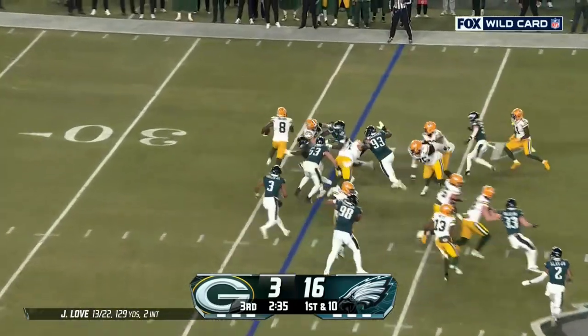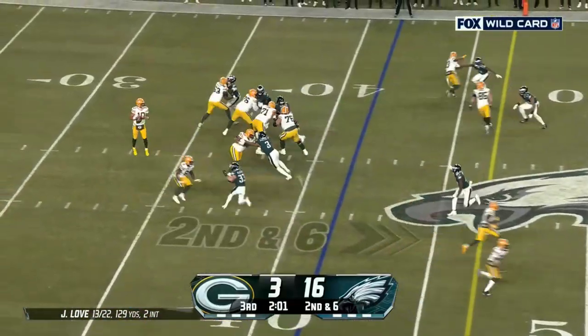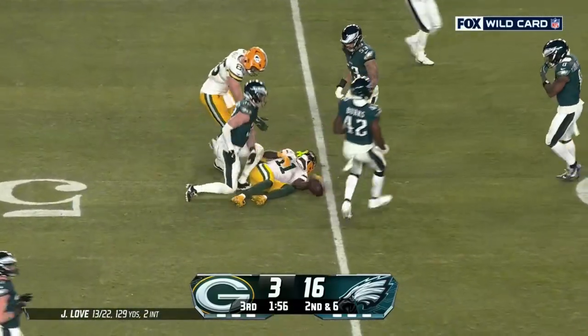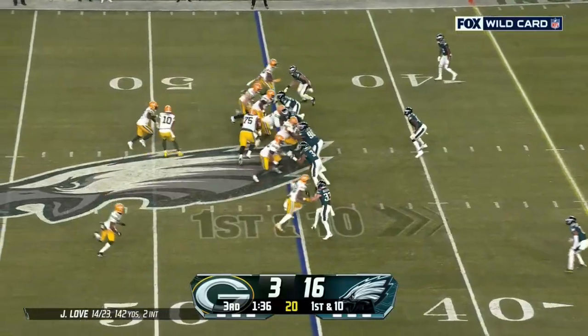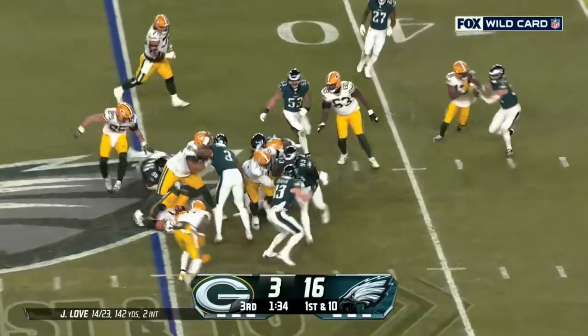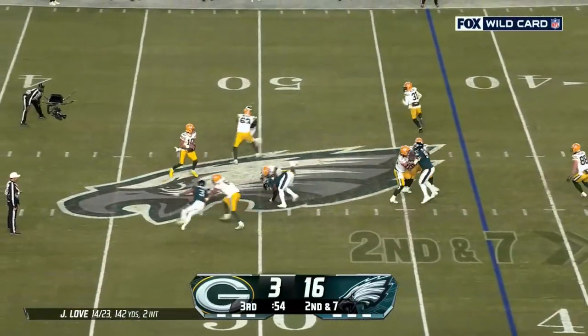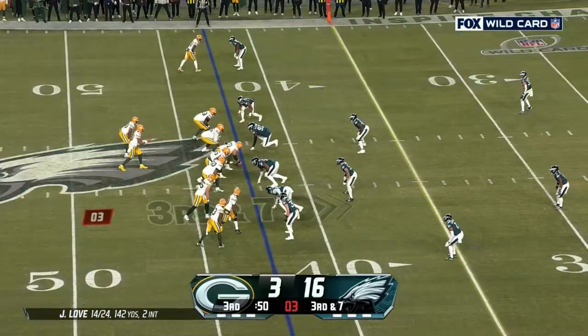Jacobs tries to bounce it outside, and it's a lot of credit for that. Love has time this time and zips it to Jaden Reed, who makes the catch in stride. Maybe the best throw of the day for Love, and now Reed is dinged. Tough spot. Here's Jacobs right up the gut this time. Play fake, pressure on Love, steps away, throws, wow, across his body. That was deep.